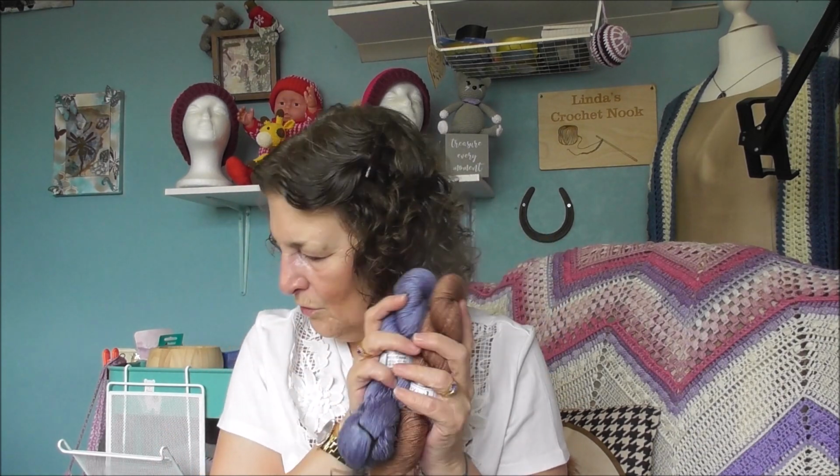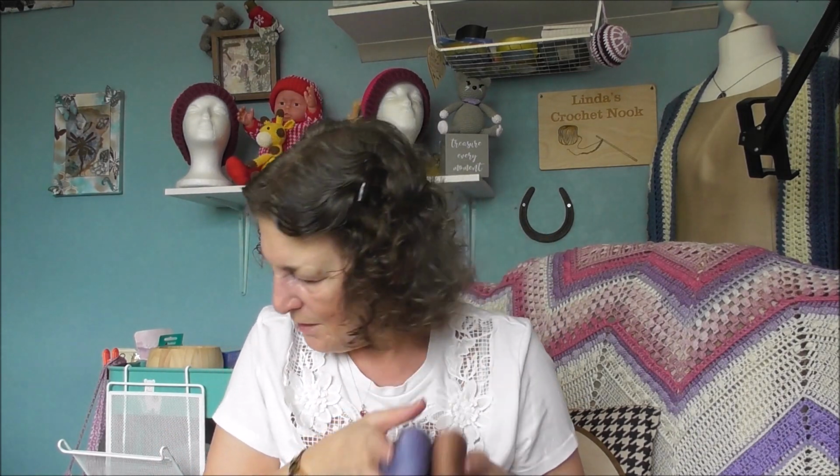So that is my yarn haul from Ice. I'm so chuffed to bits with it. I really like this. I will definitely be ordering some more of this. Really, really nice it is.